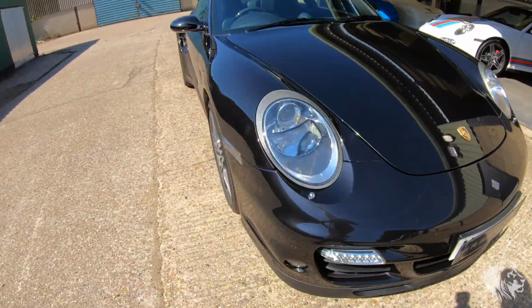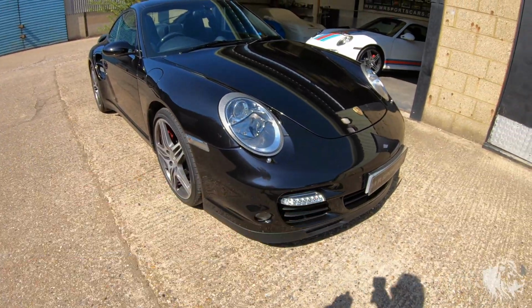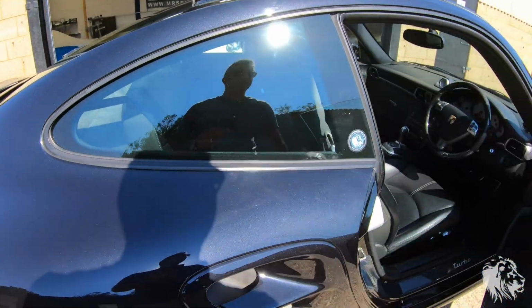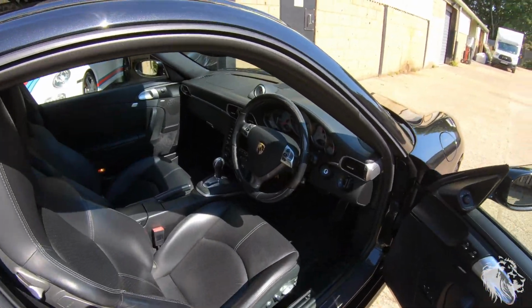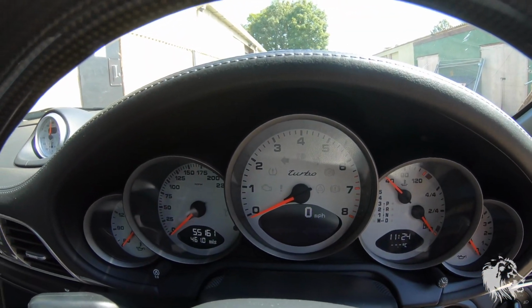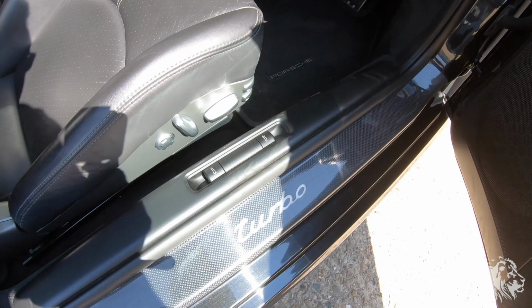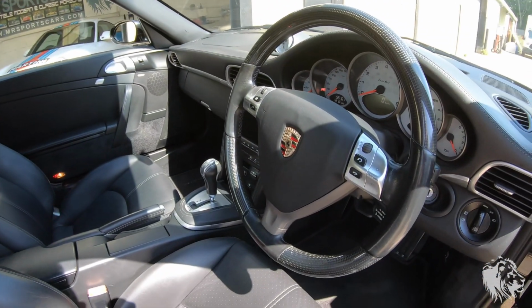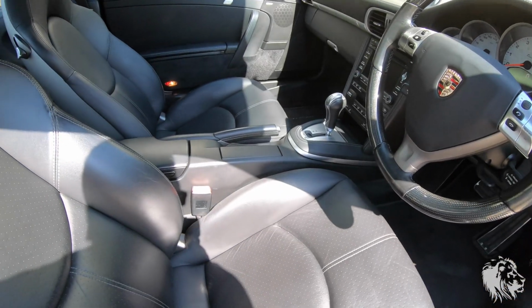Bi-xenon headlights, daylight running lights in that lower section there. There's a lovely Turbo insignia on the dials there, as well as obviously on the door entry guards. Really lovely car, this one. All Turbos are very special.